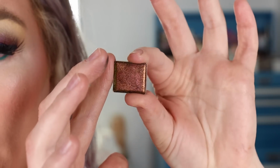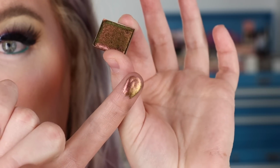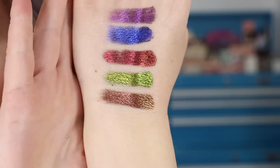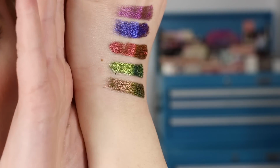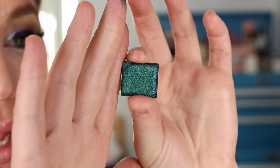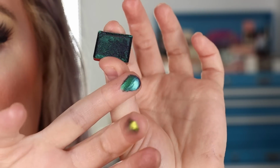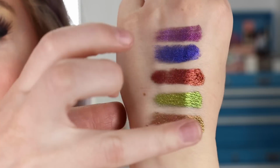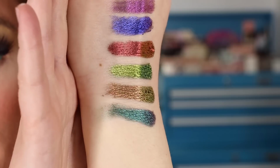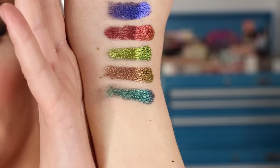This next one is the shade Forge, F-O-R-G-E. So that is Forge. This is the shade Anneal, A-N-N-E-A-L. These colors are just so stunning, these shadows. I just can't even, I can't get over it, for real. So that one is Anneal.